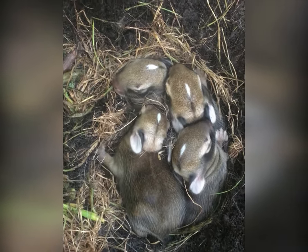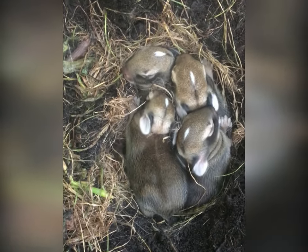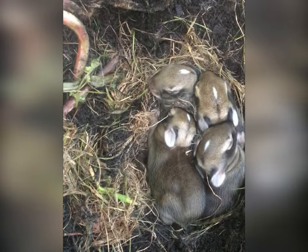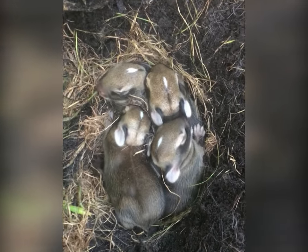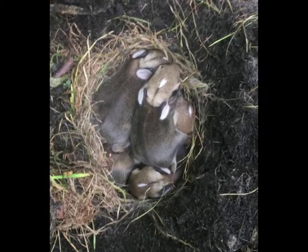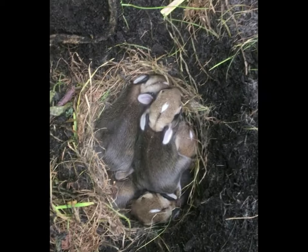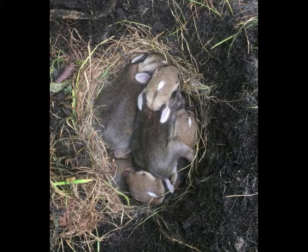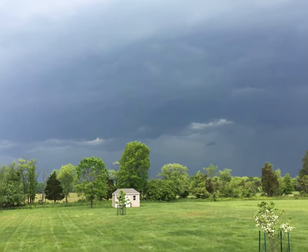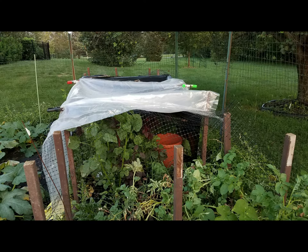Do you see the sky is getting darker with heavy clouds? Did you check the weather forecast? I did not. If it rains, then the babies will get drenched. We need to cover the nest. Let's put up a tent to protect the babies. Because the rain was pending, we just created a small tent out of plastic material to cover the babies.